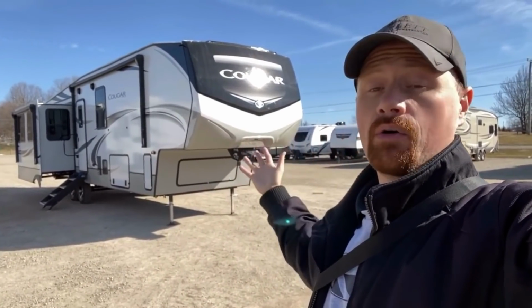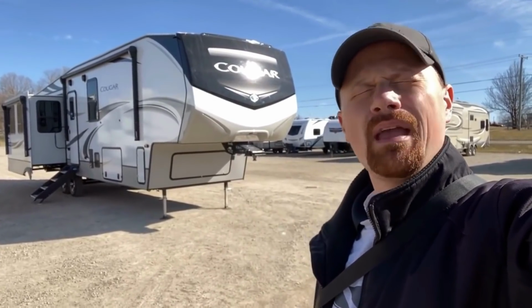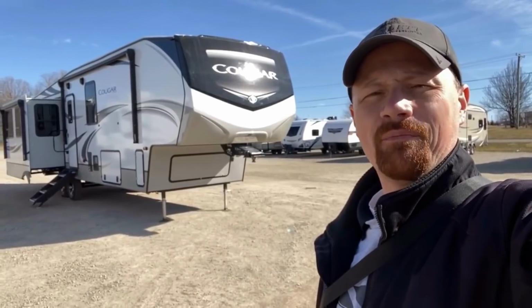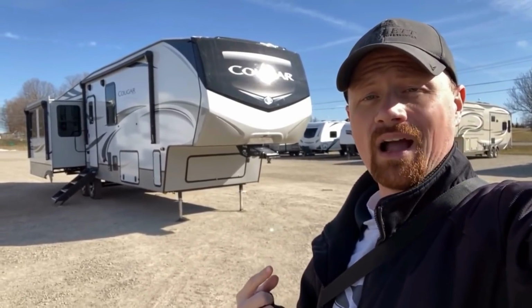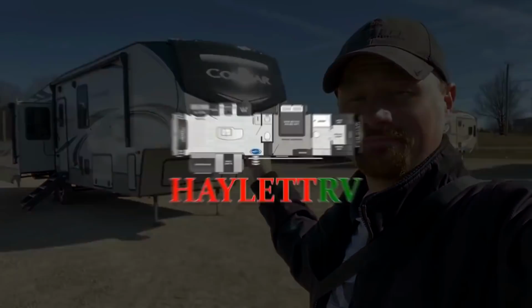Dynamite. Look, I'm blown away. I think this is arguably maybe my new favorite front bath and a half model. If I was going to be traveling around and I wanted a big thing like this, this might be the one that I take home myself.